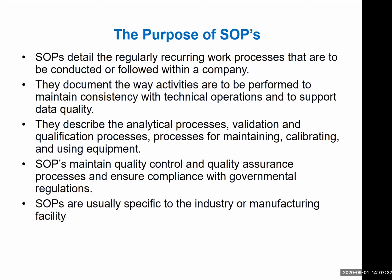They describe analytical processes. SOPs describe validation. They describe qualification of our equipment, validation of our processes. They describe processes for maintaining equipment, performing preventive maintenance on equipment, for calibrating equipment, and also SOPs describe processes for operating equipment and for cleaning equipment. So SOPs maintain quality control and quality assurance processes, and they ensure compliance with government regulations.